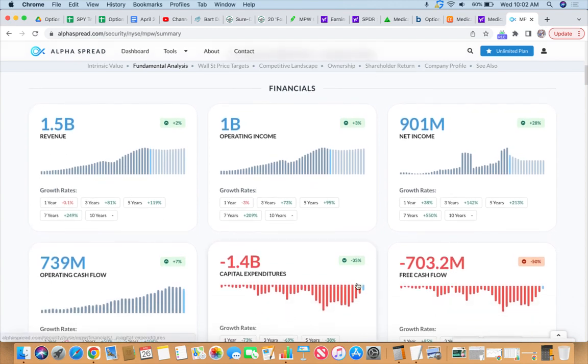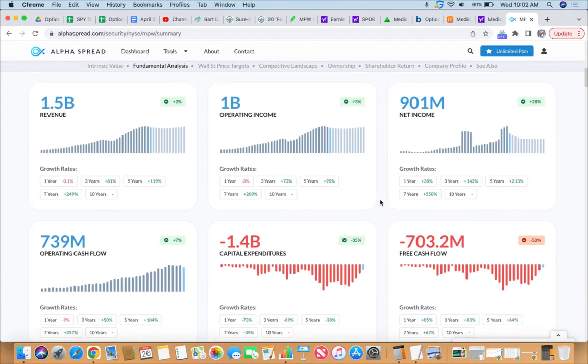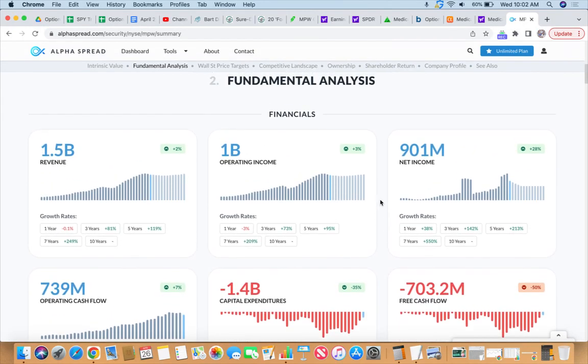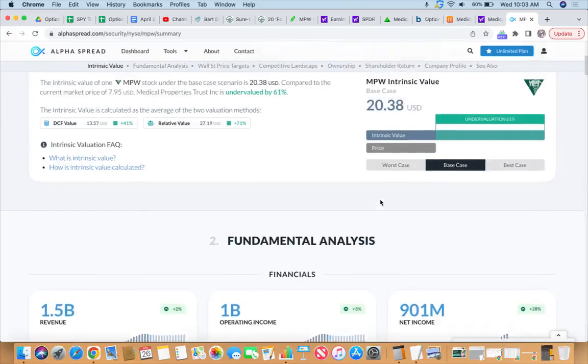So they just spent some dough on capital expenditures. Okay. So bought some buildings or sold them at a loss, maybe. I don't know. Free cash flow downtown to Chinatown. That's not a good sign. Net income. That's a lot of net income on 1.5 billion revenue. But they are a REIT, so they try to distribute most all of their monies.